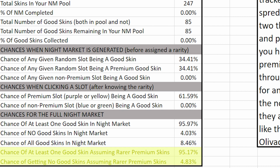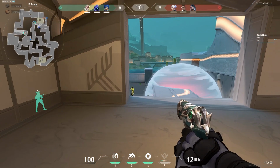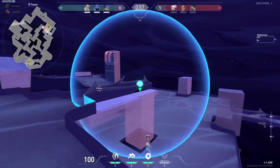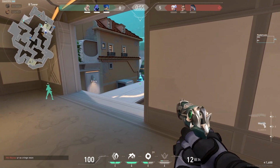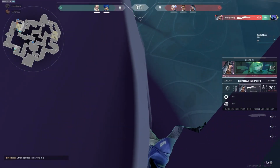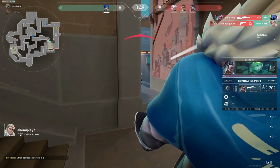Do you think you have gotten a good skin 90% of the time, even if it is only one? I want to know all of that, because I only have myself and a couple of my friends as data sources, and I really want to just be able to nail this and say, hey, this is the percent chance of getting a good skin. Right now we are using the best data we have, but more data will make this even more accurate in the future. So yeah, stay tuned for the next night market.